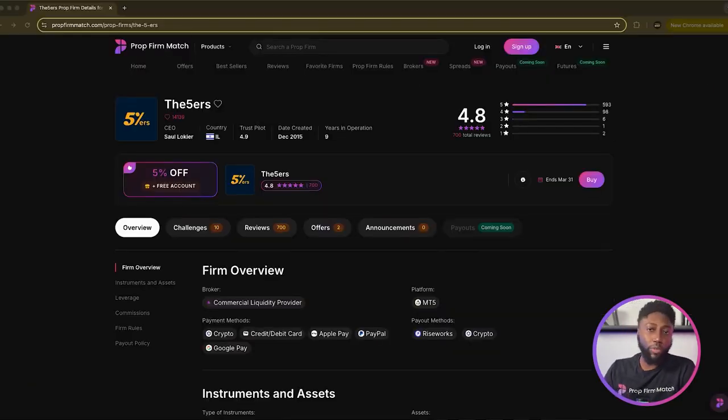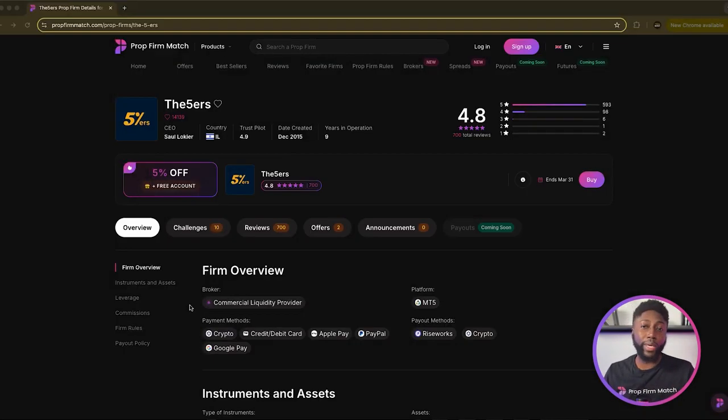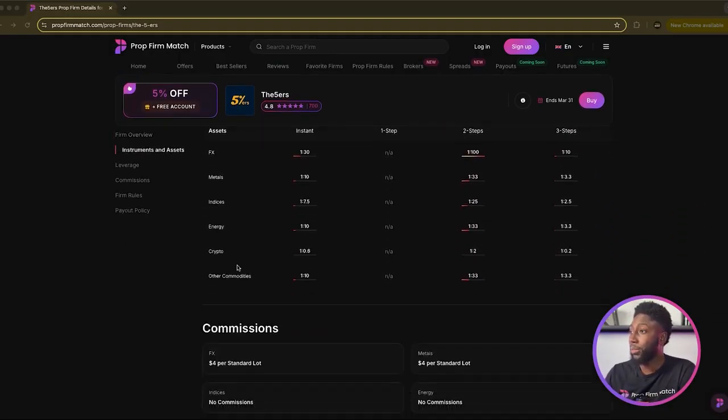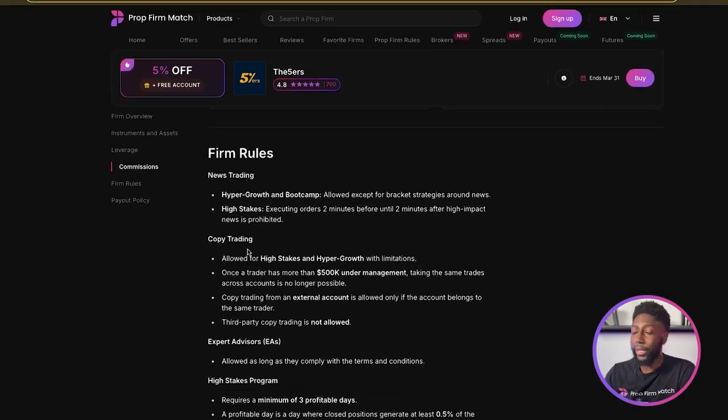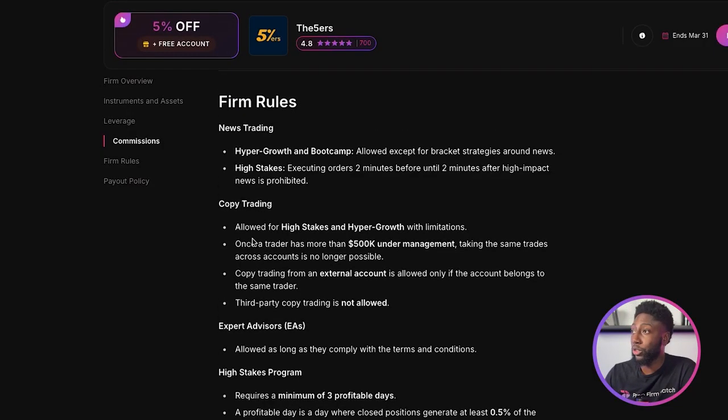All right, so now that we've gone over spreads and commissions, I think it's time we talk about some of the firm's key rules, which will help you as a trader understand what you can and cannot do when it comes to trading with the 5ers. So when we go on to Prop Firm Match and we click on the 5ers, we get to their firm overview page. We can just scroll down till we get to the point where it says firm rules. Now you can see there's a lot of rules here, but it's good for you to understand so that you can again know what you can and what you cannot do when it comes to trading with the 5ers.